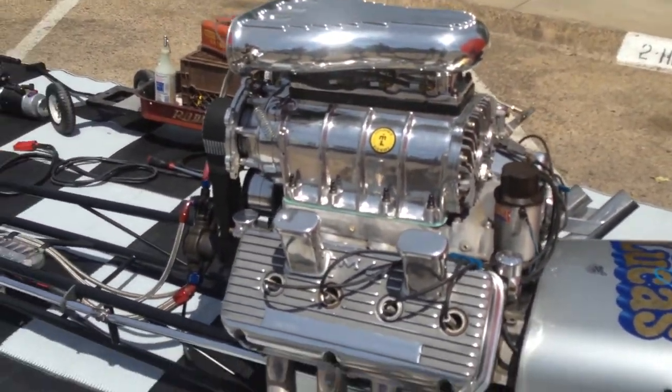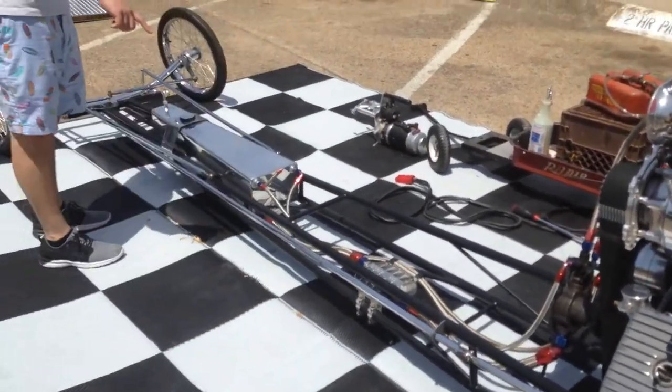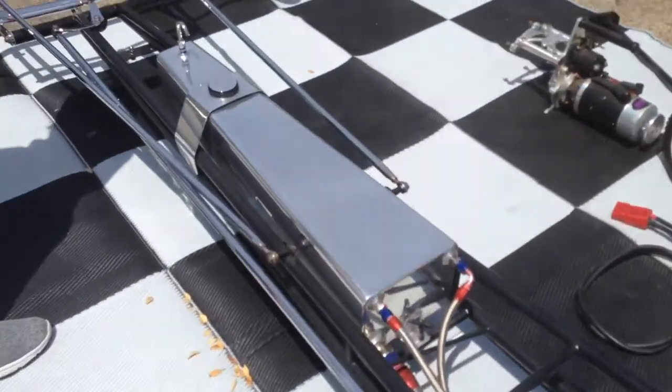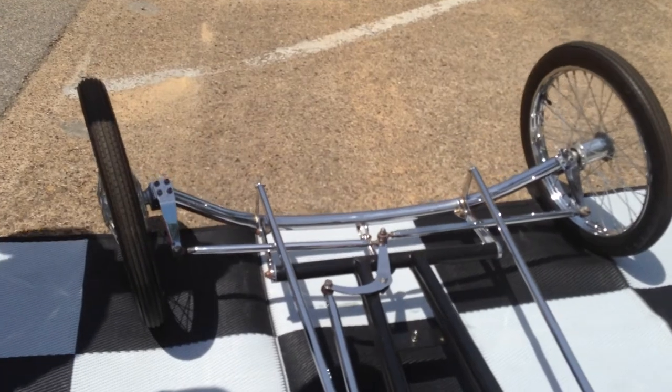So steering is controlled with just one rod. One rod, yeah. It goes all the way down to this. Yeah, it's practically go kart steering. Yeah.